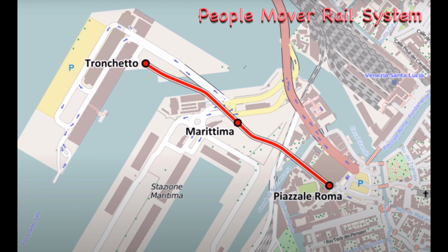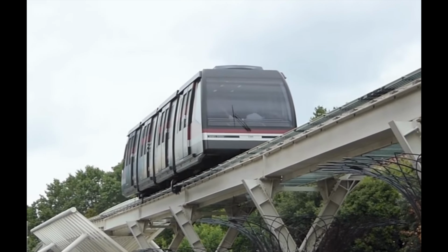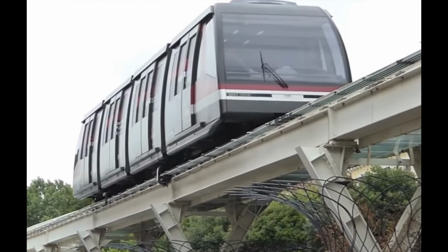The People Mover in Venice is a 3-stop rail system. The 3 stops are Tronchetto Parking Island, where thousands of Indo buses can drop passengers off for Venice, the Maritime Terminal, the Cruise Terminal Port, and finally Piazzale Roma, the main transportation hub for Venice, where all trains, buses, cars and water transport are located.